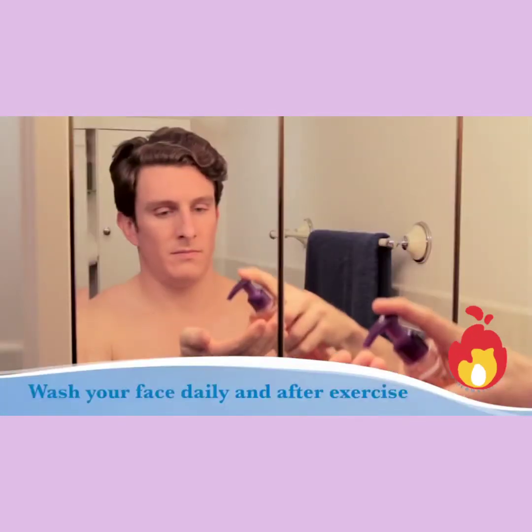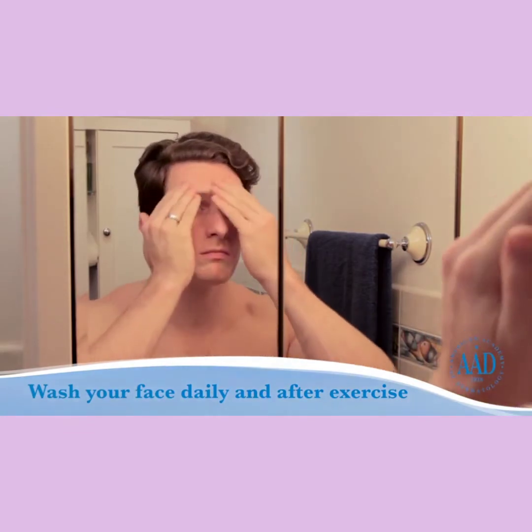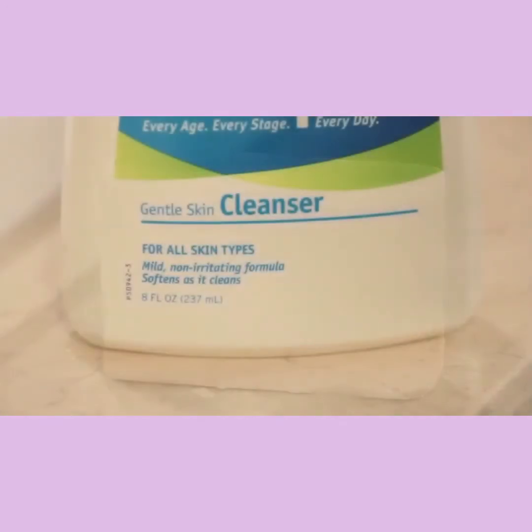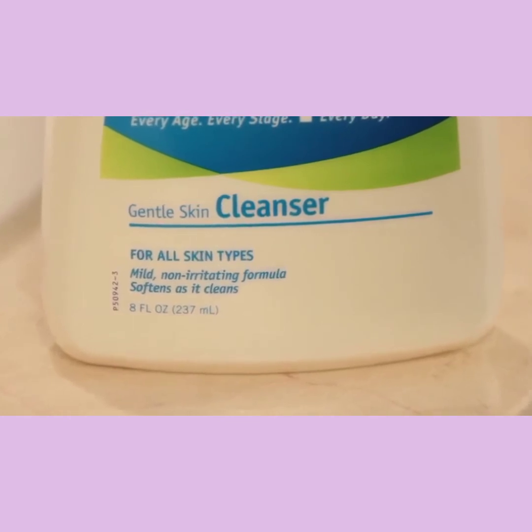Wash your face daily and after exercise. Use a mild cleanser to wash your face. Since regular bar soap often contains harsh ingredients that can be drying to skin, wash your face with a mild facial cleanser and lukewarm, not hot water.